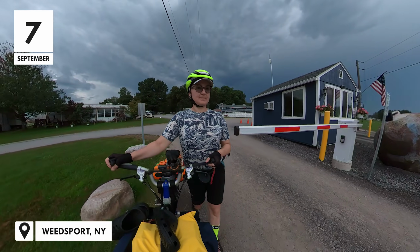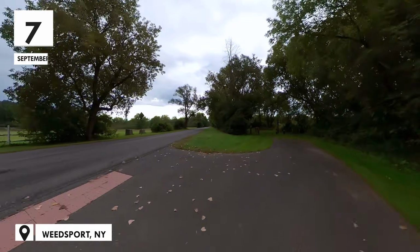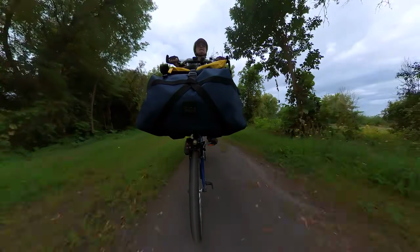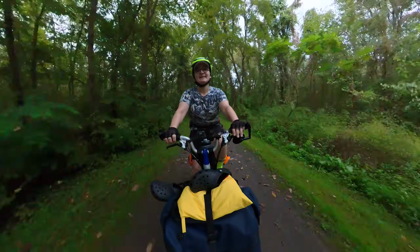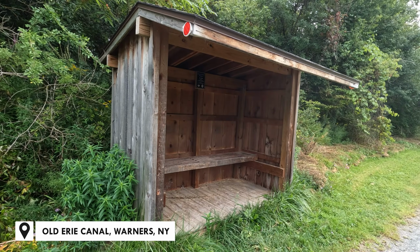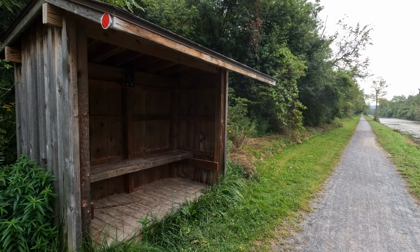Day 6 of my Erie Canal Trail adventure. Today I am expecting a fair bit of rain. I am also looking forward to this rainfall because it will cool off. It already has. There's a pretty significant weather cell coming this way, and as a result I may have to change my accommodation plans. I found this shelter along the Erie Canal Trail. I really don't know where I am right now.